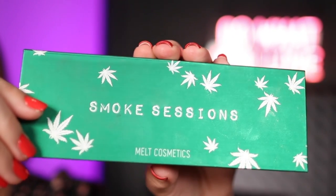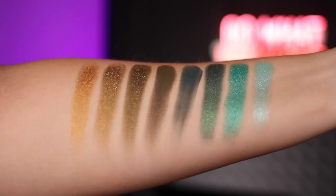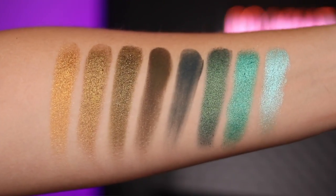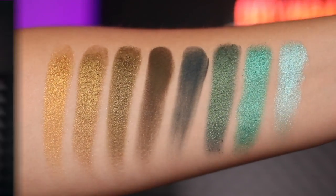But here we have greens, a range of warm golden greens, cool blue greens, and just a mixture of some textures, two mattes, mostly the others are, you know, shimmer over here in the golds. I feel like you get into some flaky, glittery textures as well, but it's just nice.